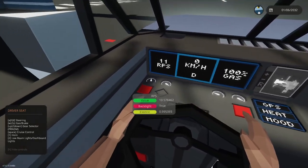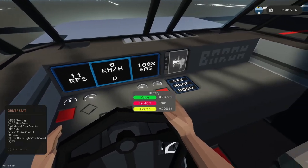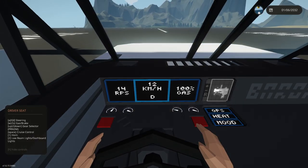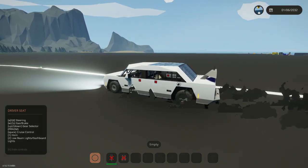Now it comes with an eco mode and a performance mode. Performance mode unlocks 100% of the engine. Eco mode detunes it to around 60 or 70%. And the regular mode is, I think, 85 or 90%. So fast enough.